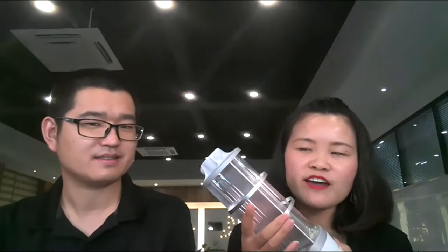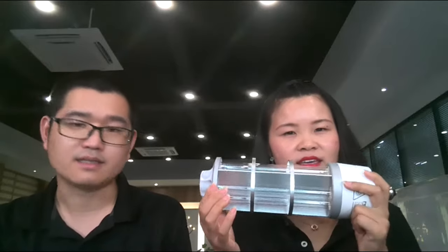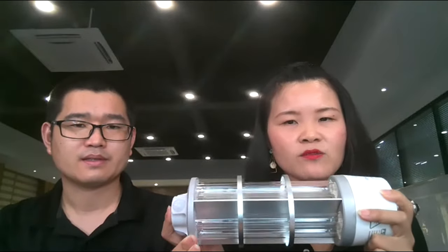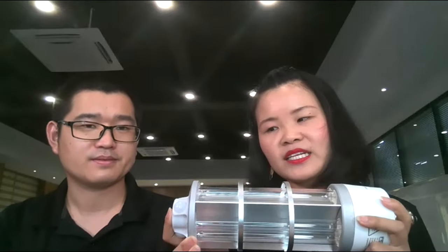So, do you have MOQ for this product? I think one cutter would be better. Okay, so how many pieces per cutter? For the UVC column, that is 12 pieces. Okay, so 12 pieces for both 60 watt and also 80 watt, right? Yes. So how about the linear one? The linear one, six pieces. That is six pieces per linear cutter.